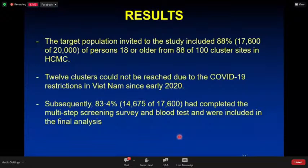From the beginning, we planned to invite up to 20,000 people from the target population. But finally, we got only 88% of that because 12 clusters were not reached due to the COVID-19 restrictions in Vietnam. You all know that from early 2020, some restrictions were applied, and because of that, we could not gather people at the community health center. So we decided to stop there because the sample size was enough to ensure the power for what we want to analyze.